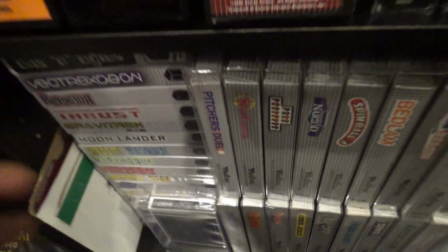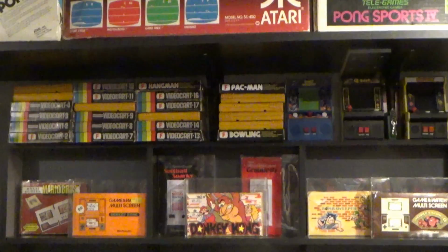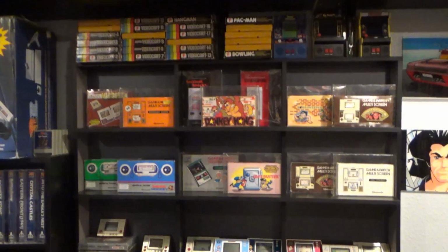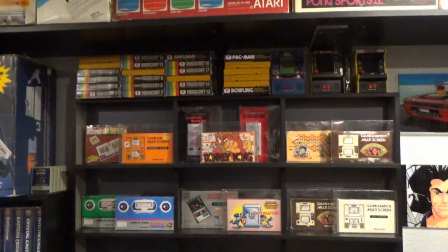Last and definitely not least is my new media shelf, and it's Atlantic. I got this off Amazon, and what's important to know about this, you must bolt this to the wall, and it's really a thin media shelf. It's kind of flimsy. Once you bolt it to the wall, it's not going anywhere.